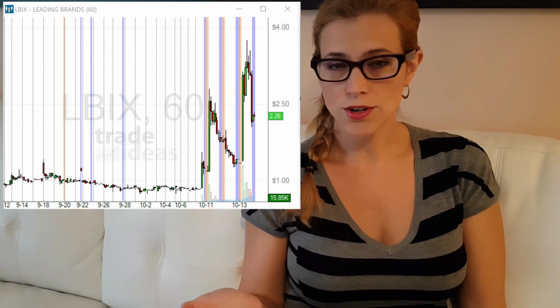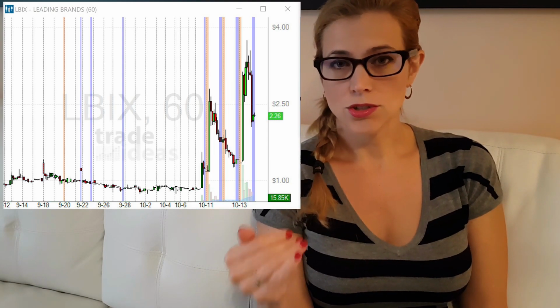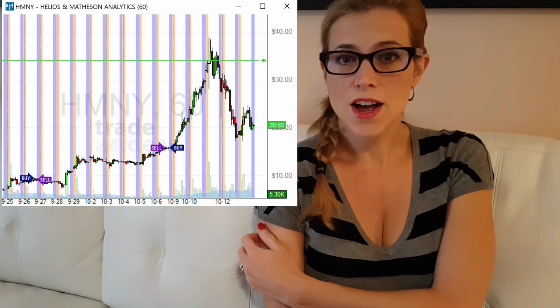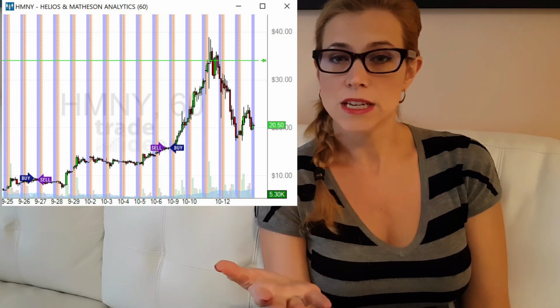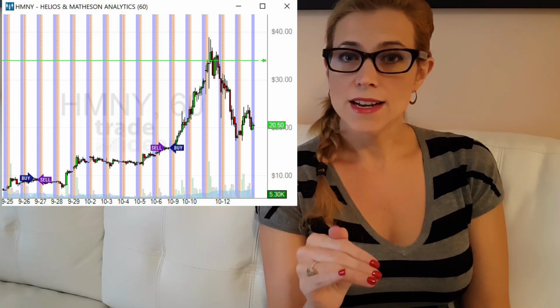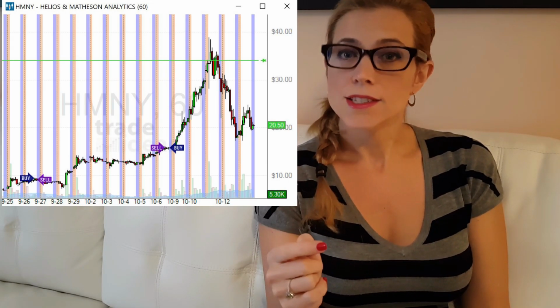However, it is a low floater, so as it goes up rapidly, it can also go down rapidly. So you do have to be extra cautious. And then we have HMNY. As you'll see on HMNY, you can see where Trade Ideas artificial intelligence, which you can also auto trade with Interactive Brokers, went in, and you can see where the buy and sell points for the trades are on the chart, which is amazing.